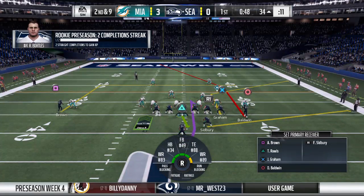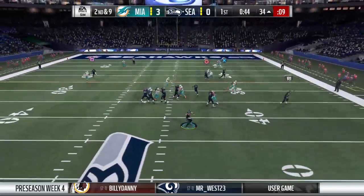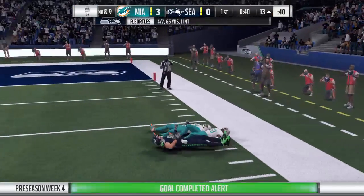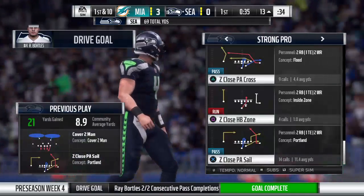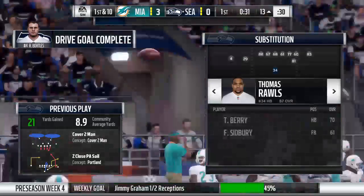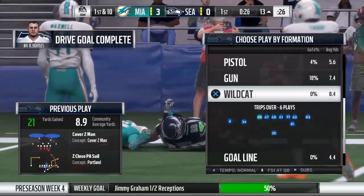Bortles to throw on second down. It's caught outright by Graham, and he gets this one all the way down inside the 15. A nice gain of 21 yards. And the game just keeps evolving. Big guys running those corner routes, so difficult to cover.